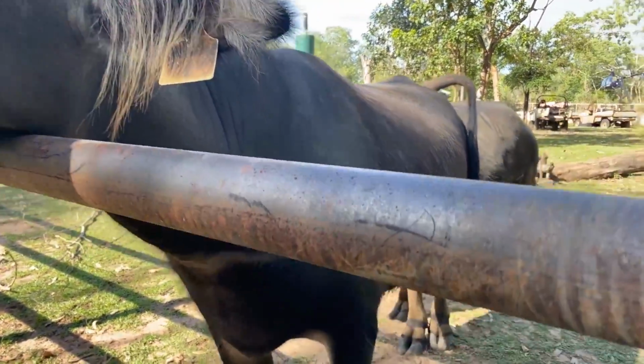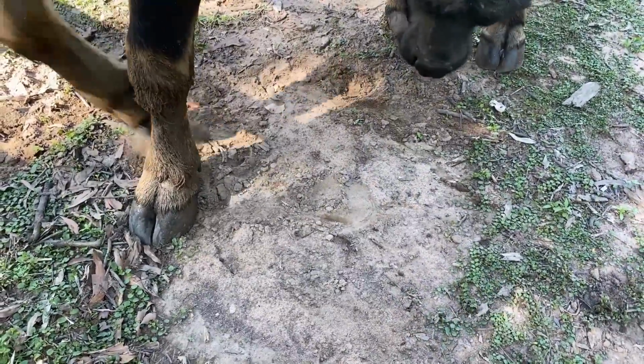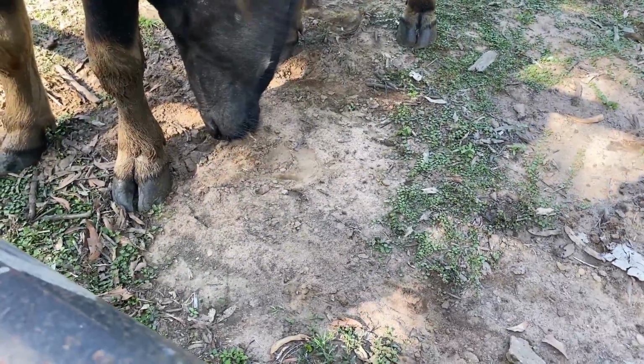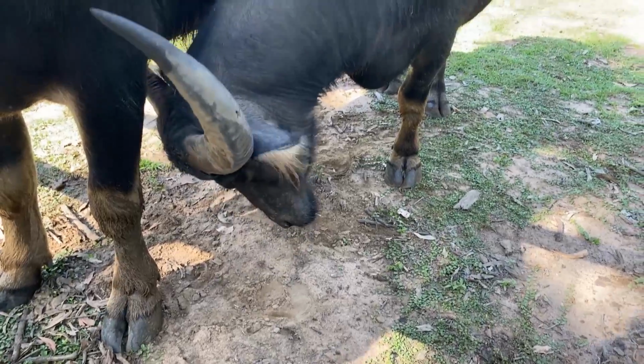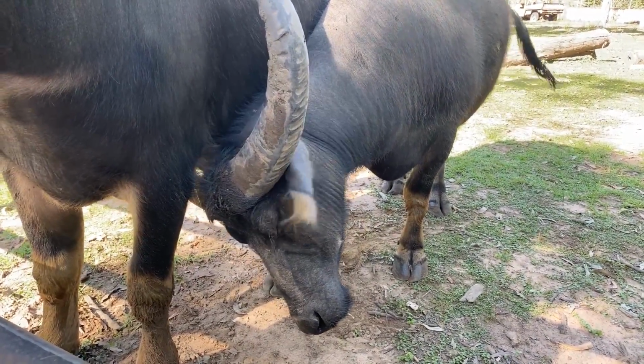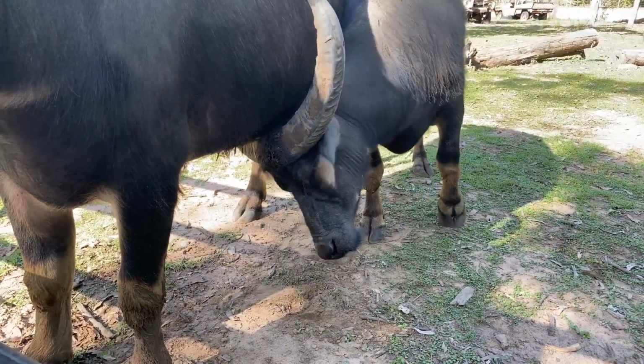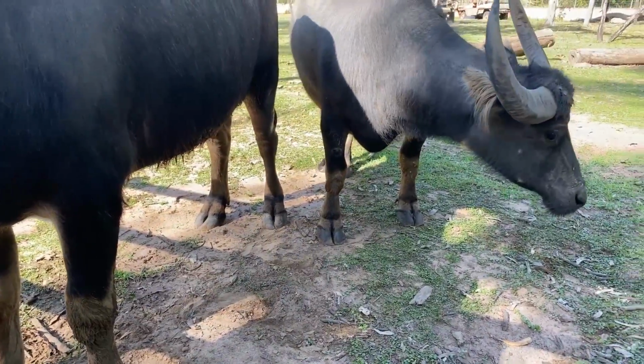If you end up visiting places like Thailand, the Philippines, Cambodia, or Sri Lanka, there might be a chance you'll see a water buffalo. So very well adapted to tropical climates. They do very, very well in the top end. They're vegetarians, they're herbivores, they'll basically eat anything.